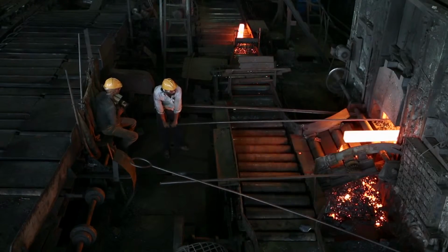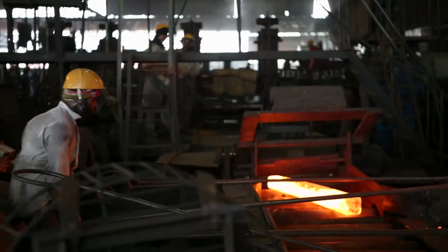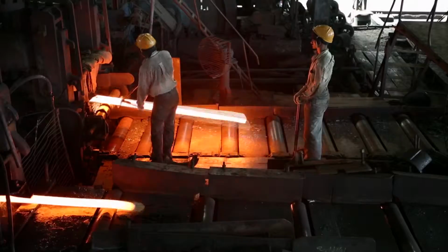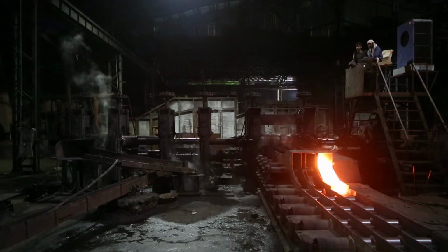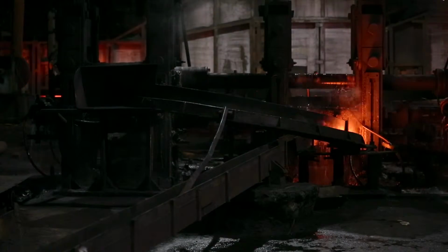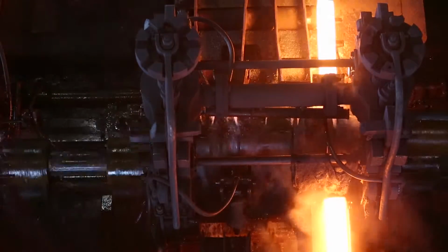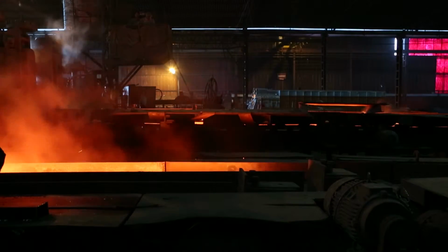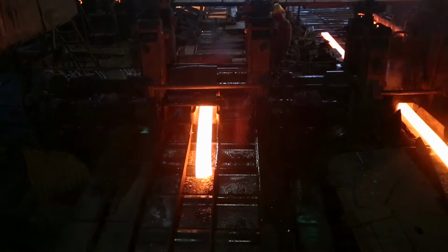This is the story of a technology-led intervention by India's Ministry of Steel and the United Nations Development Programme, which has enabled 300 steel re-rolling mills across the country to reduce their energy consumption and greenhouse gas emissions by 15 to 30%. Energy efficiency, in conjunction with improvements in productivity and the environment, has proved to be a triple win.